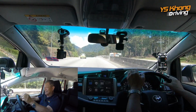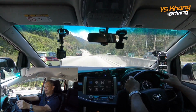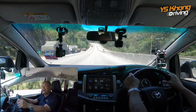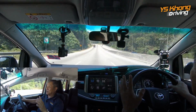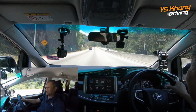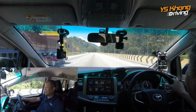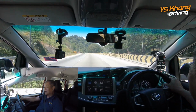Well, this is the Toyota Innova. And I must say, this is possibly my second test drive of a Toyota Innova ever in my life. The first one was maybe 15 years ago or 12 years ago. I can't remember when, but that was the first Innova that was launched. And that was also part of the IMV project, such as this one.